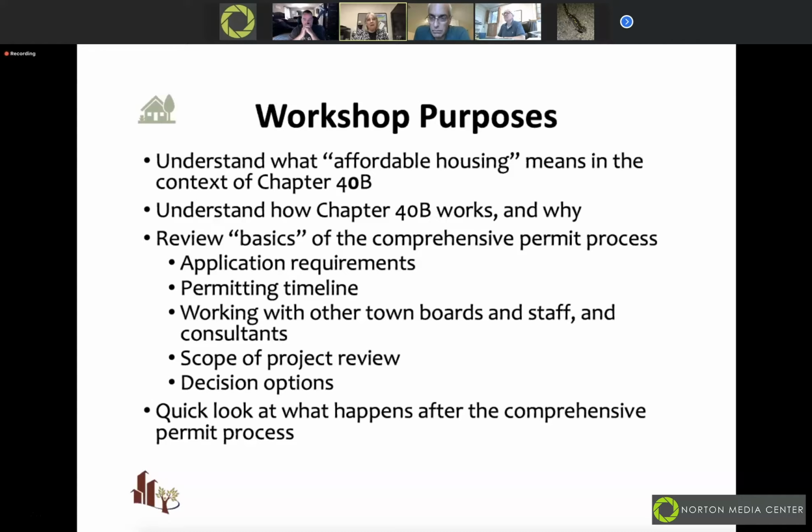I want to go over how the process works and also what an application should look like, and the permitting timeline. Some of this has changed over the years, how many days or months the board has to do certain things. Some of it is in the statute, some of it's in regulations, and I want to make sure everybody understands the difference between the two. And then also make sure you know what happens after you're done. Because sometimes I think boards feel like there are things they should cover in their permit, which probably really aren't in their jurisdiction anyway, but there are things that can be handled by the subsidizing agency after the developer finishes with you, if the developer has an approval and is planning to go forward. So I'll make sure we cover that as well.